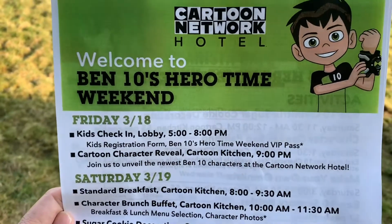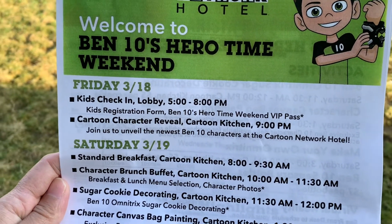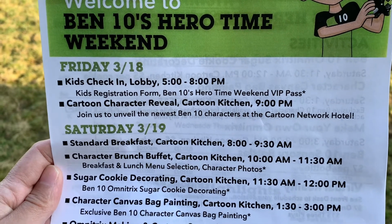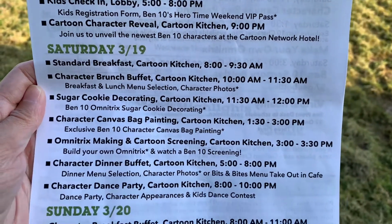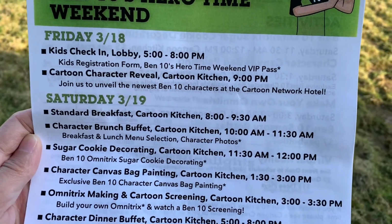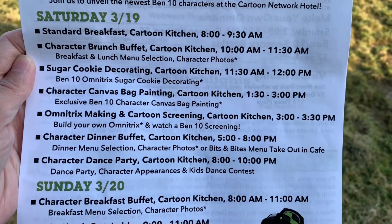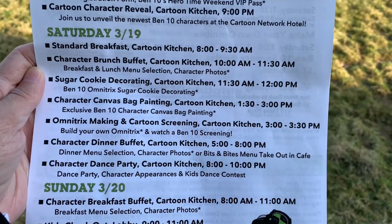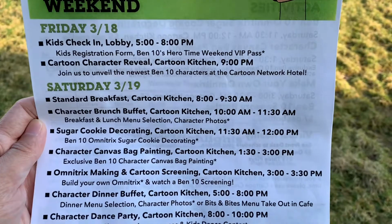Here's the brochure for the Ben10 Hero Time exclusive weekend package. These are the days that the event and activity is going to take place from Friday, March 18 through Sunday, March 20. There's gonna be character dining. There's gonna be sugar cookie decorating. There's gonna be brunch, dinner. You can look through the brochure for future reference when this event come by again.